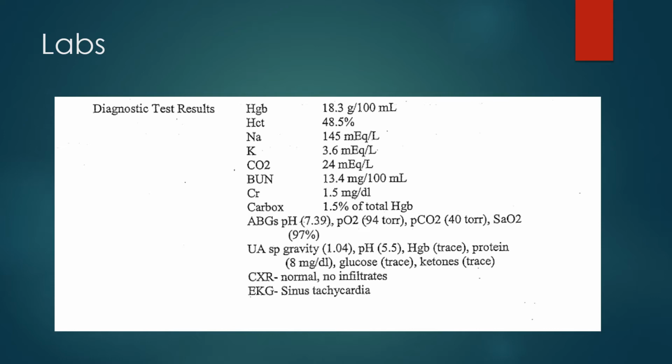The pH is 5.5. There is trace blood in the urine. There is protein, 8 milligrams per deciliter. Trace amount of glucose and ketones. Chest x-ray is normal with no infiltrates, and his EKG shows sinus tachycardia.